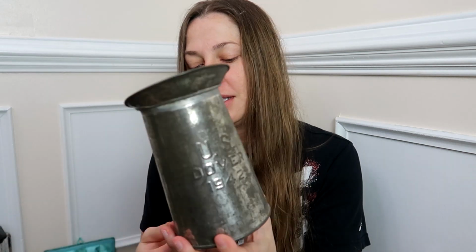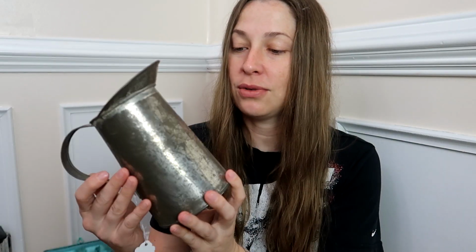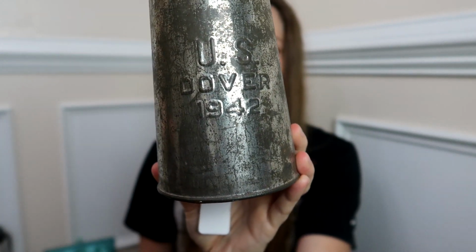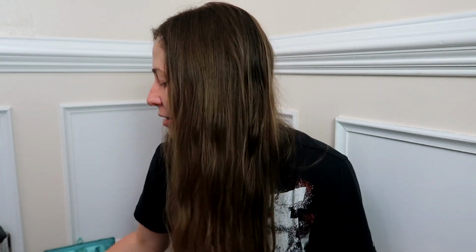I also bought this just because it was neat. This was $3, US Dover 1942. I don't know if that means that's when it was made or if that's just decoration, but I just thought it was cool. That's definitely one of those, like, you set it out in the garden or use it to water plants and fit your rustic aesthetic.